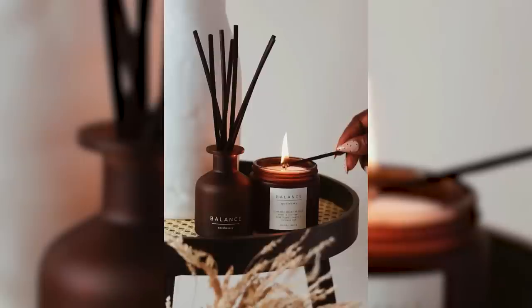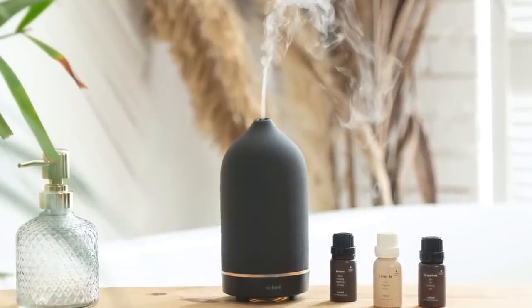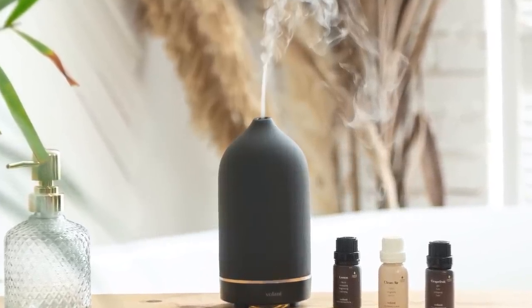Always make sure to have a candle, have a diffuser that will make your home smell really good. So there you have it, everyone. It's the 10 tips on how to make your home look expensive on a budget.